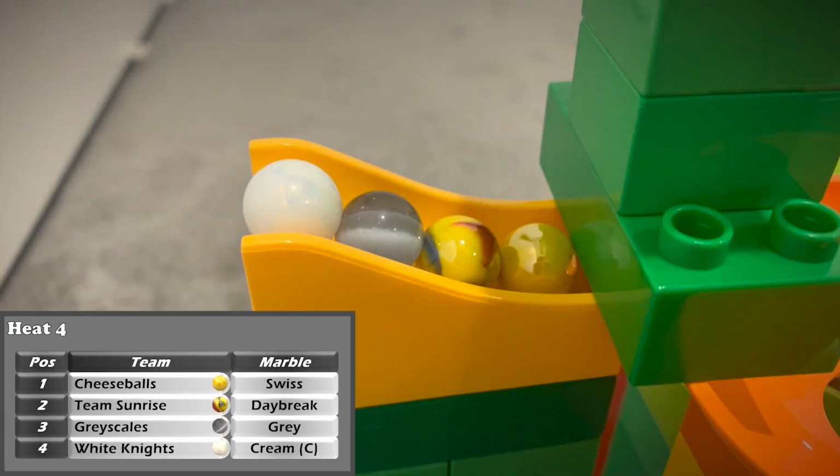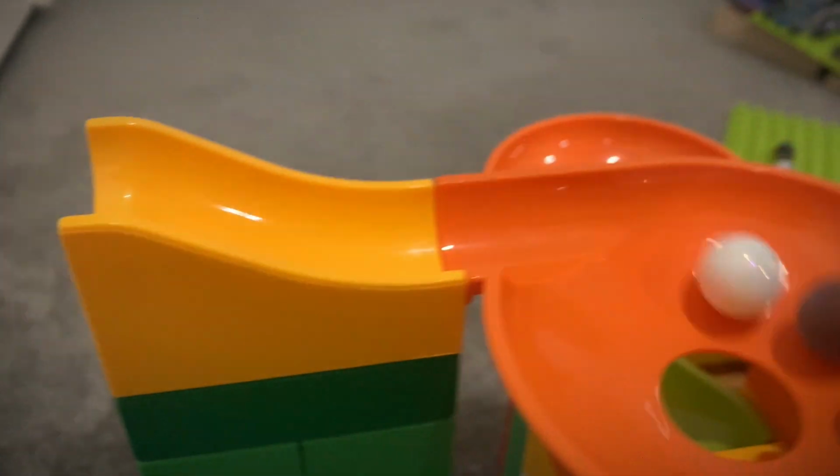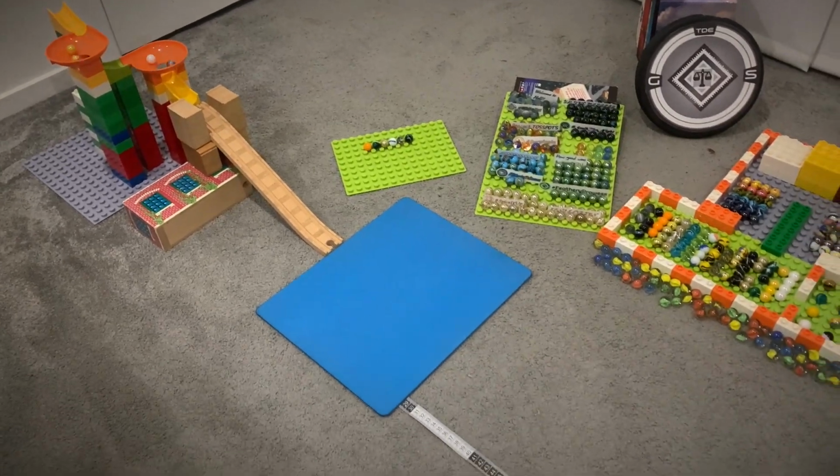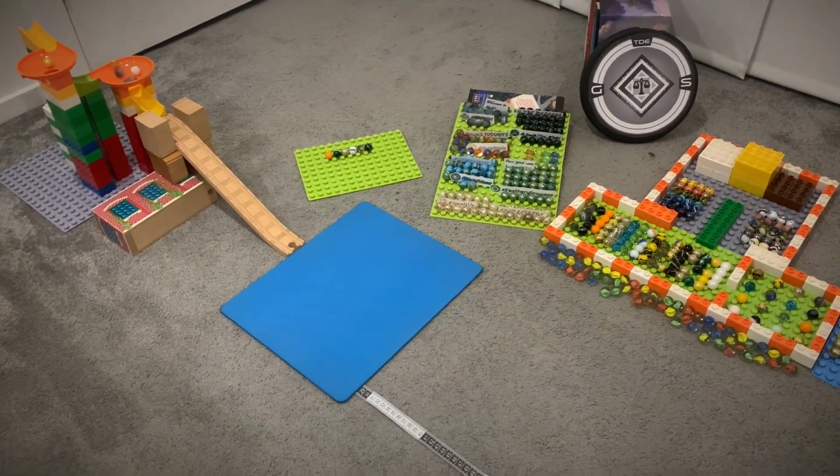And now we move on to Heat 4, a very important heat. All eyes on this one. Cheese Balls, Team Sunrise, Grayscales, and the White Knights. There's 2 in the middle. They're going to try and do everything they can. The Grayscales have a 28-point lead, pretty comfortable, but they got 15th in the previous event and 12th in the event previously. They're starting to slip a little bit after the break.